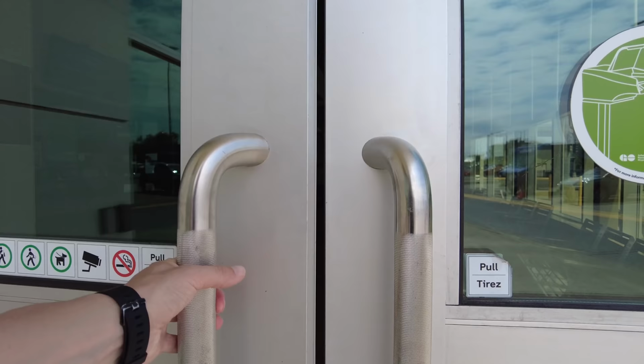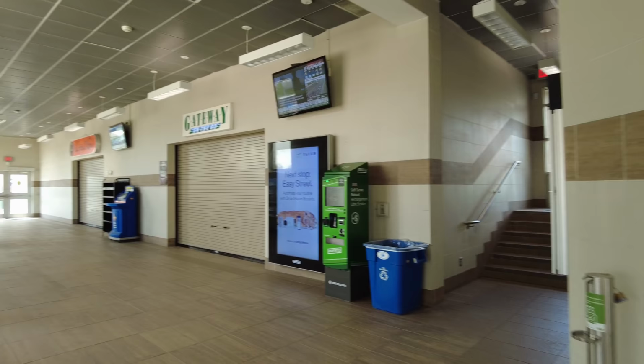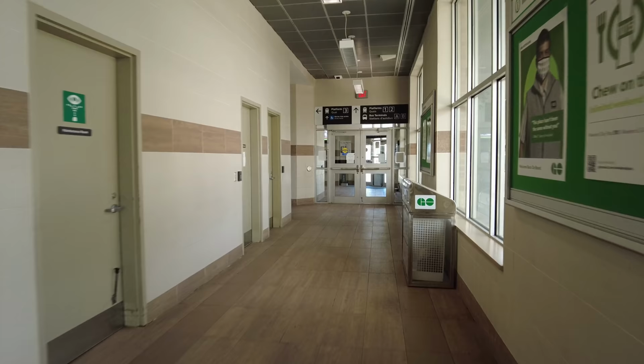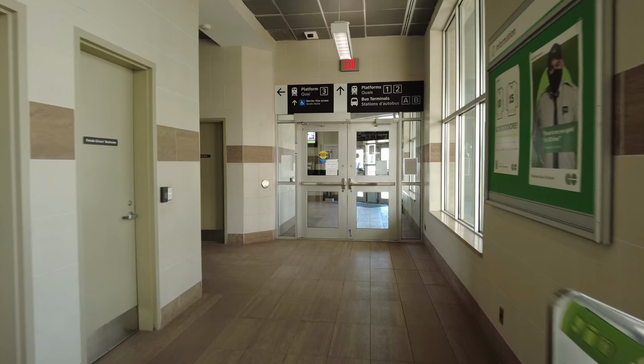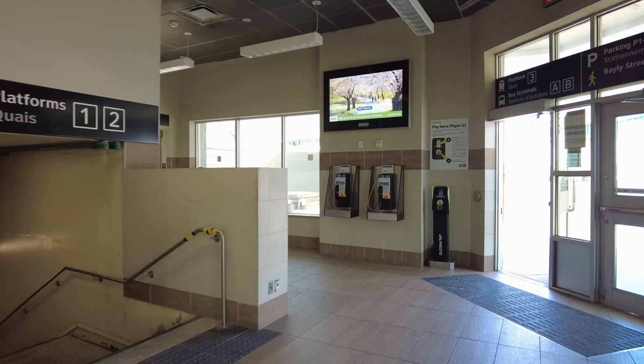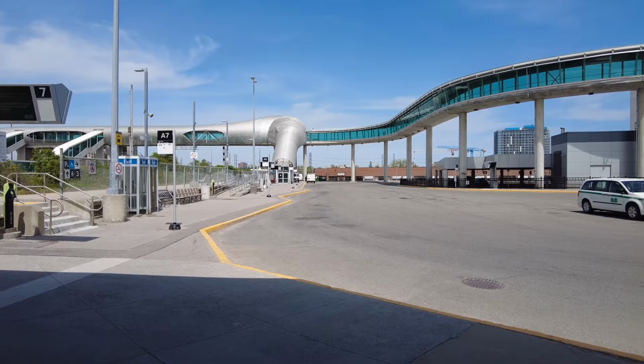Ticket booths. Looks like there's a cafe that's not open and a small convenience store that is also not open, probably due to the pandemic we just went through. I guess traveling numbers are way down. There are washrooms here, although that is a driver's washroom. There's another entrance to platform 3. And fortunately, it's an accessible station.